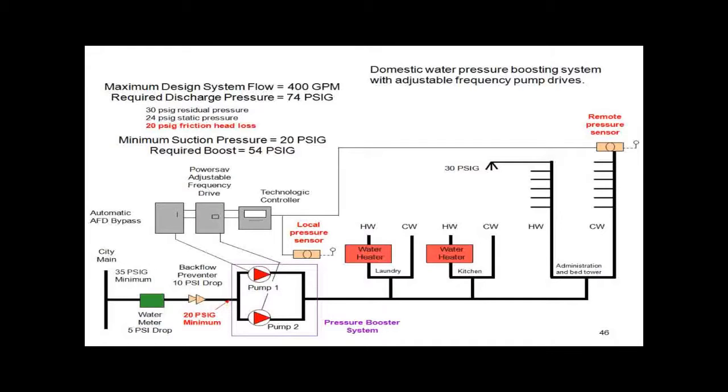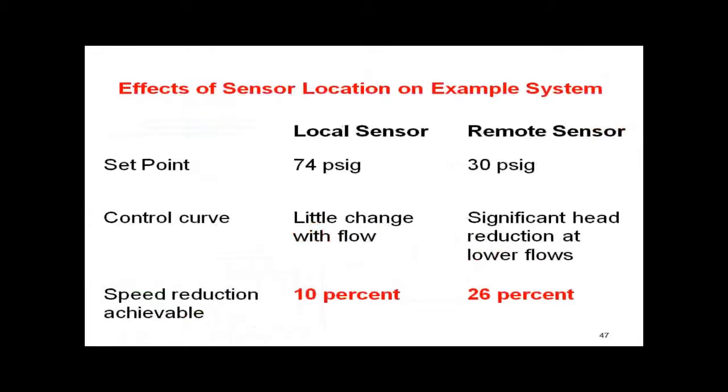Why would ASHRAE take such a position? Well, making it real simple, here's a particular example. Your local sensor would be 74 pounds, your remote would be 30. The bottom line is speed reduction. By having a remote sensor, I'm able to reduce the speed down 26% versus a local sensor only 10%. Now remember, we have this cube horsepower thing going for us. So 10 to 26 is a lot bigger than you think it is, because the savings become the cube of that.